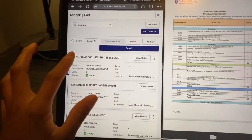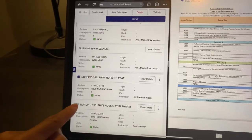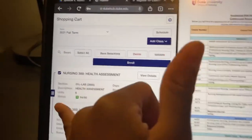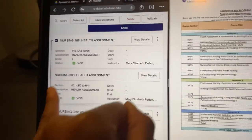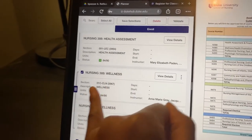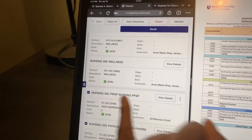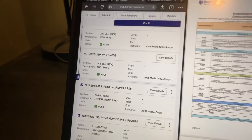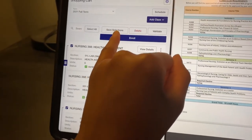I think I have to do something else though. Like, I feel like I'm missing something. Let's see. So, got all these courses, right. Let's just make sure before we submit it. 388. Lab, lecture, 389. Clinical, lecture, 392. Just a lecture, 393. Just a lecture.